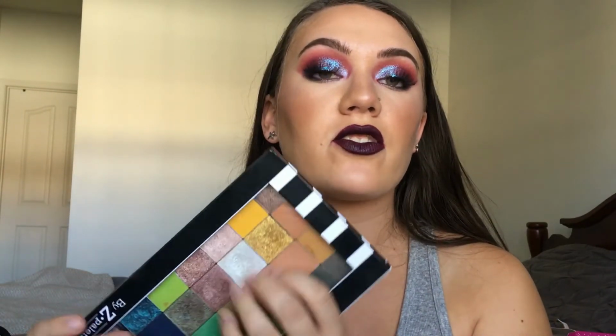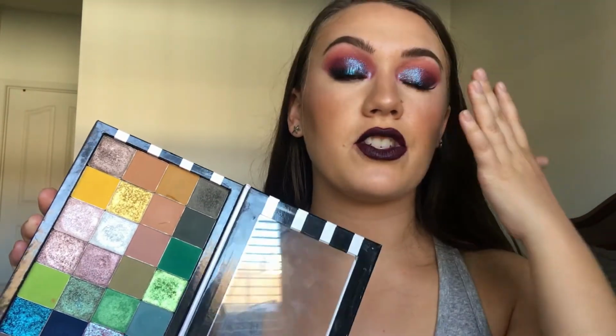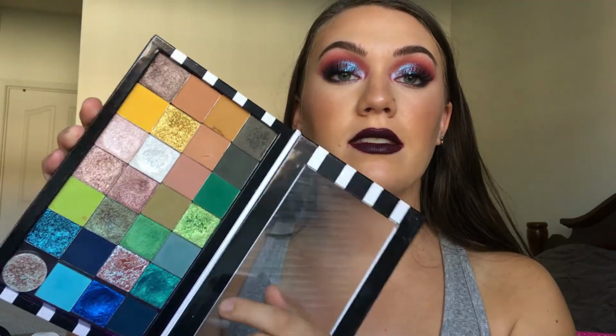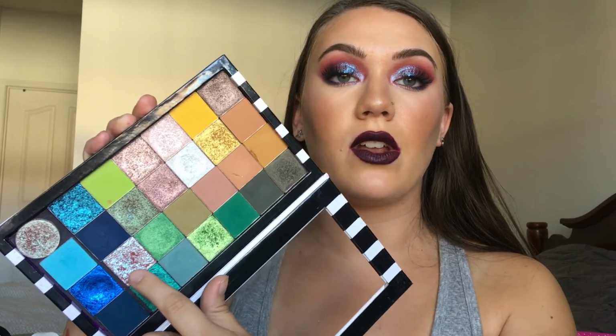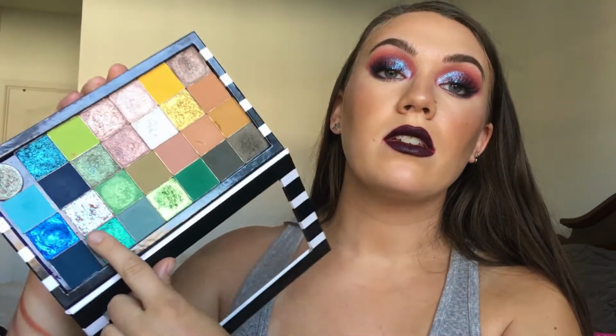I had them in a different palette that they sent me, but I wanted to take these on vacation with me. I wanted to take all my Adept palettes, so I just put them in this old Sephora Z palette that I had, and then I could just play around with all these shades. Also, if you're curious, the shimmer that's on my eye is this stunning shade right here. It's so freaking pretty.